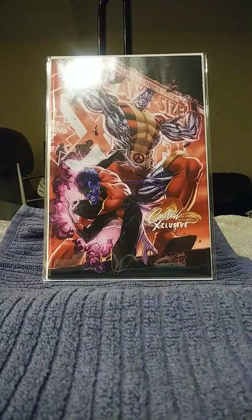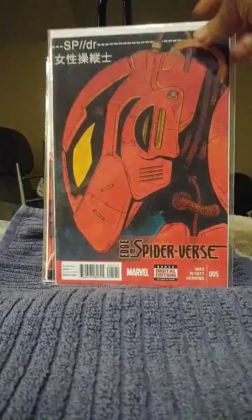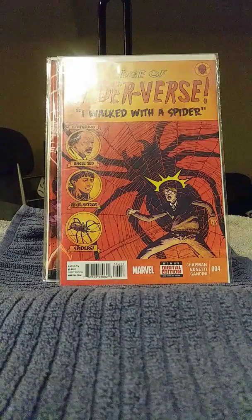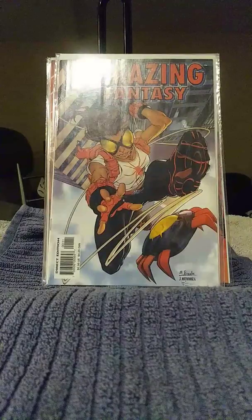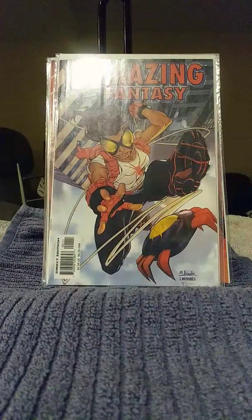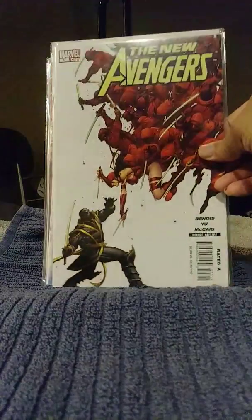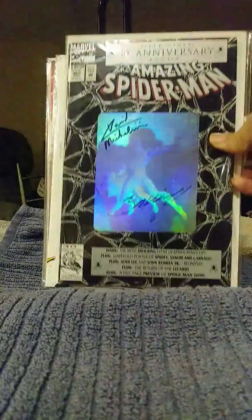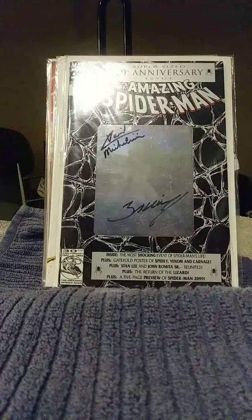Next up, from the Murphinator, Edge of Spider-Verse #5 and #4. Also from the Murphinator, Amazing Fantasy #1, first appearance. Is that signed? I can't remember. No, it's not signed. Also from Murph, New Avengers #27, and this is actually signed. Amazing Spider-Man 365, and that's from the Murph.